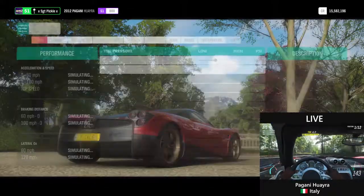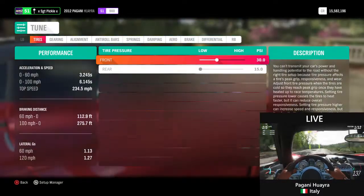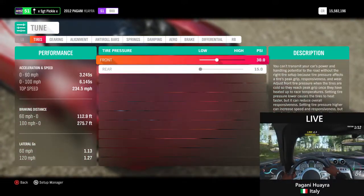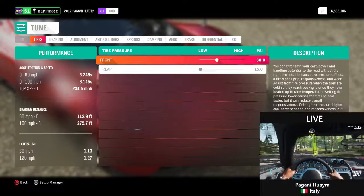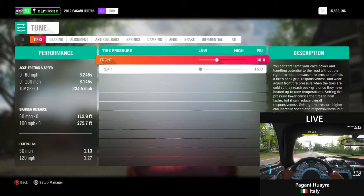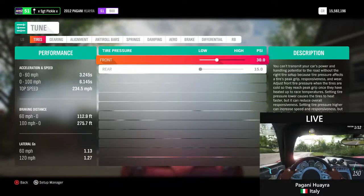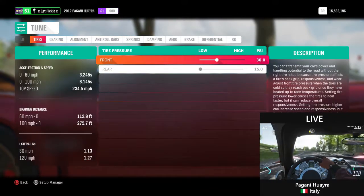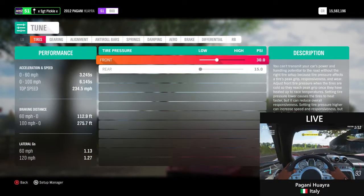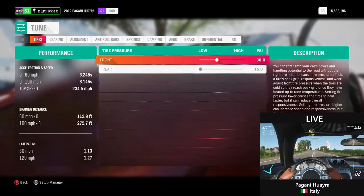And taking a look at the tuning, we see 3.2 and 6.1 for acceleration, not the strongest numbers we've seen, but they're about average, and 234.5 top speed is pretty strong though, and if it's able to make anything close to that, it should do decently well in the back straight. Braking numbers 112 and 275, pretty solid numbers overall there for sure, and 1.13 and 1.27 for lateral G should be enough to get around the track with a decent time. All these numbers looking relatively average among the pack, but for a car that's running just about completely stock, I mean, this sure is an impressive display from the Huayra.